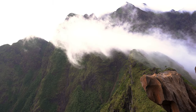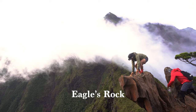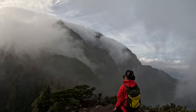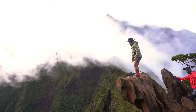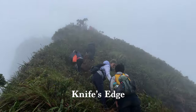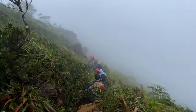But when we arrived at the Eagle's Rock, or Kamay na Bato in local term, there we had a little glimpse of what we are about to ascend. It was massive but beautiful. That was the first time na na-witness namin ang clearing sa Giting-Giting, and we had high hopes na magtutuloy-tuloy siya. But it didn't. We passed the knife edge, camelback, and kissed the wall safely even with strong winds.